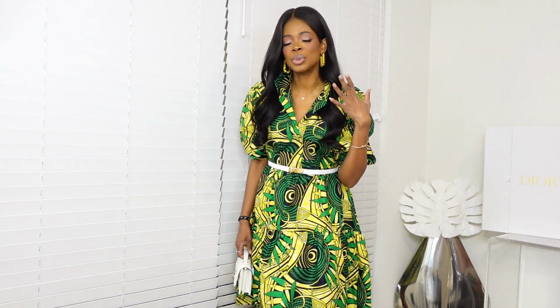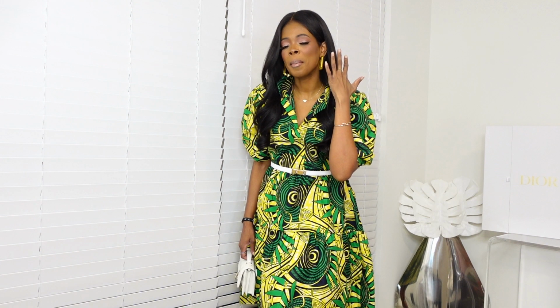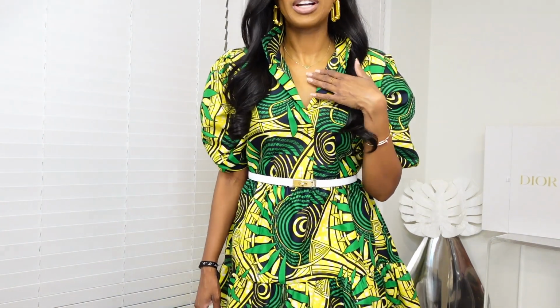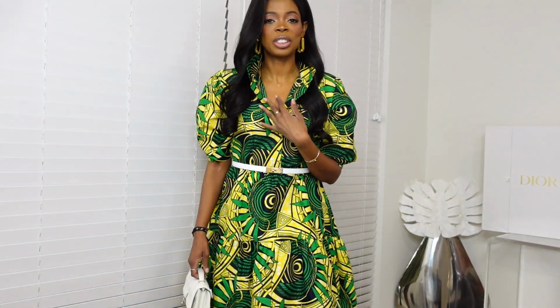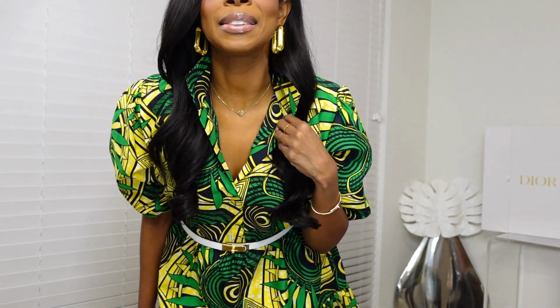Or even if you wanted to do something more like a stud or a little bit more minimal, where this is not the statement piece, but have a statement necklace, which I'll try on after. I think a great statement necklace will go with this just because of how it opens and shows your décolleté here. But since I have my earrings as my statement pieces, I thought I'd do something dainty and nice. A nice little gold heart necklace right there.